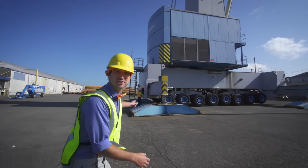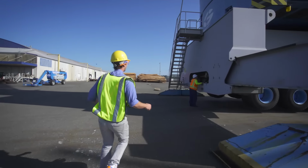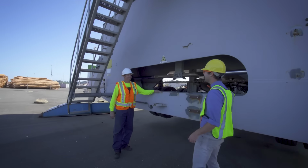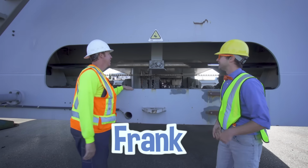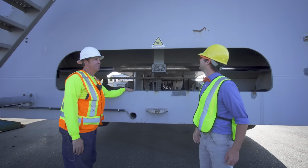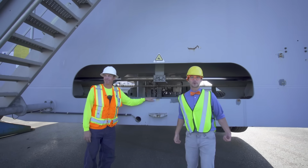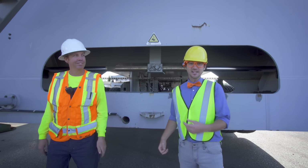Whoa, do you see that? There's actually a worker right here. Let's go talk to him. Hey, Blippi. Hey, who are you? I'm Frank. Oh, nice to meet you. Nice to meet you too. What do you do here? I maintain equipment on the marine terminal, and today we're looking at the Gottwald Mobile Harbor Crane. Whoa, a crane? That's so cool. Can we go up? Heck yes, all right, let's go. Let's go, come on.